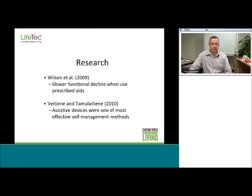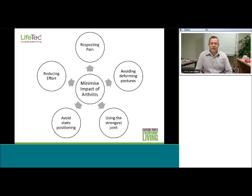So there's some research to suggest that aids are useful for people with arthritis to help complete everyday tasks. When attempting to reduce the impact of arthritis on everyday tasks, there are several important principles to follow to protect your joints from further deterioration. These include respecting pain. It's important to listen to your body when you're experiencing pain when completing a task. It's important not to push through pain, but look at the way the task is carried out. If pain is unavoidable when completing a task, try and break up the task.